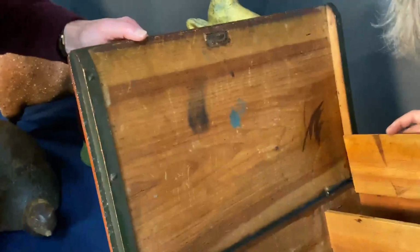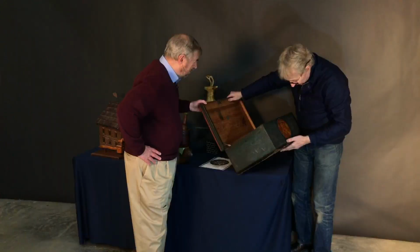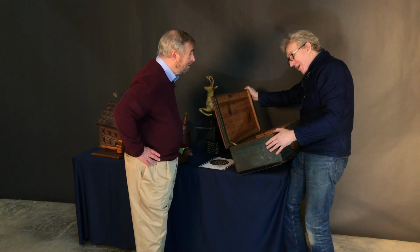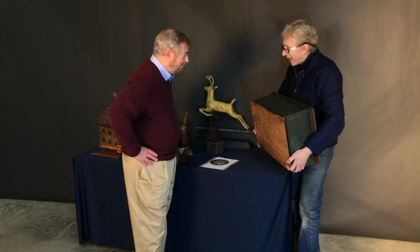It looks like white pine. I think it's northern white pine. A lot of people think that when it's in Pennsylvania it's always going to be yellow pine, but it's not true. They use a lot of white pine in Pennsylvania. Philadelphia's a little north for the southern yellow pine, but believe it or not, it turns up in Philadelphia on a lot of early pieces as secondary woods, like the drawer sides.